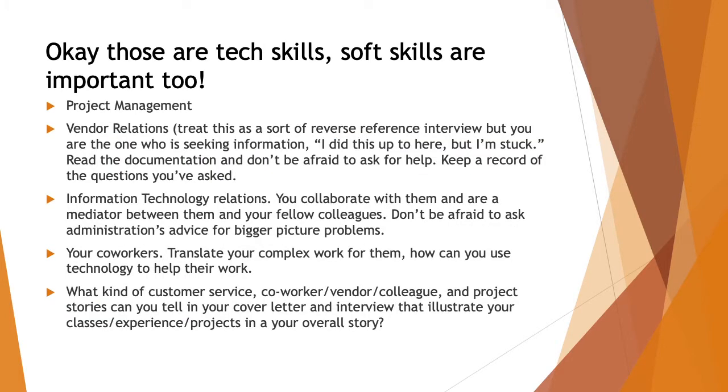Okay, so I talked a lot about tech skills, but soft skills are very important too. So when I talk about project management, it's like, how can you be a leader of a project? And how to manage the flow and the progress of a project.